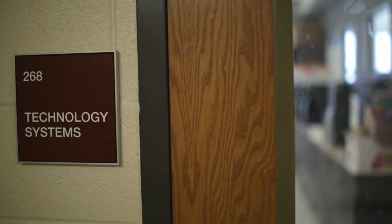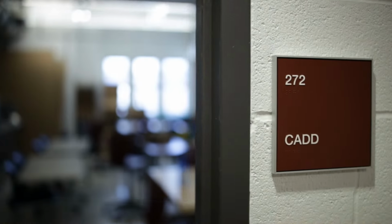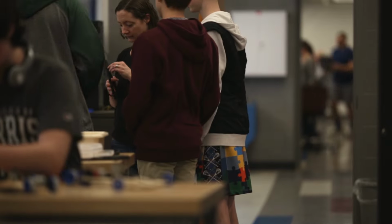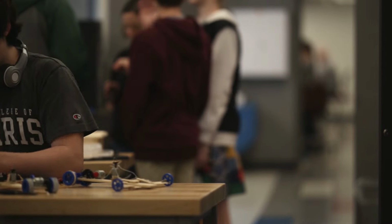In previous years, when we didn't have this new wing, students were walking across the school to travel between my room and the CAD teacher's room. And now we're right next to each other and we can share equipment and guide groups of students very quickly to solutions that take both of our specialties and merge them together.